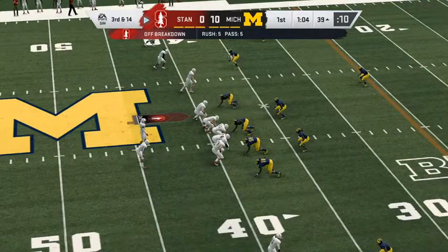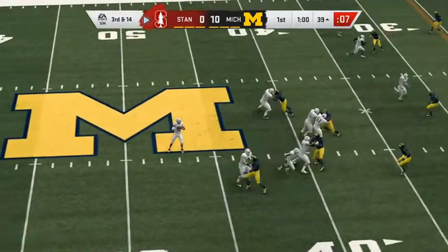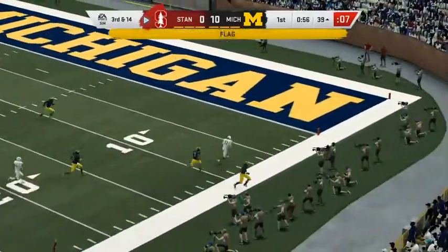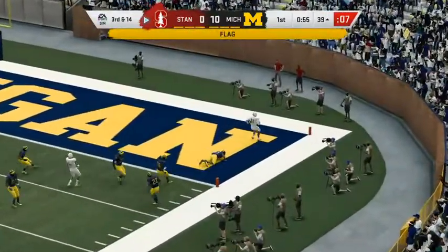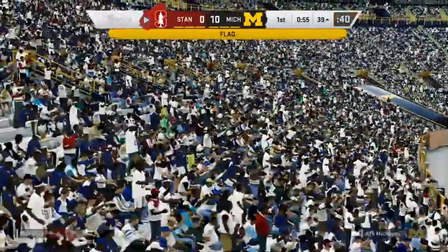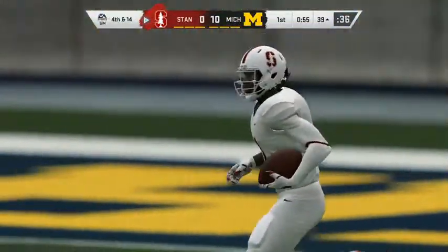He'll look to throw. Got a man, it's caught inside the 10. And he'll take this into the end zone. Now, hold on here. We do have a flag down. So let's see what this is about.